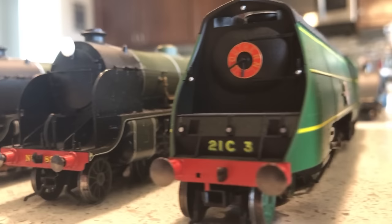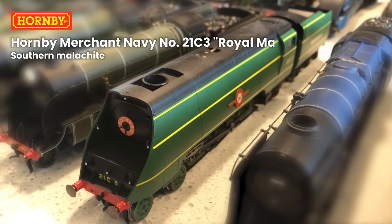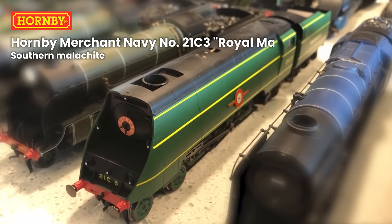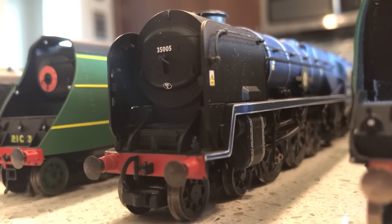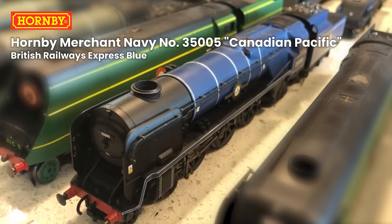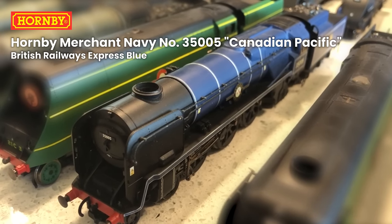It can't be a Southern collection without some sort of Bulleid representation. Here is Royal Mail, a Merchant Navy in original as-built condition. Such a striking engine. Love this one. In contrast to that is a rebuilt Merchant Navy. This one is Canadian Pacific in BR Blue, a livery the real engine only wore in preservation. And good God, does it look great on her.